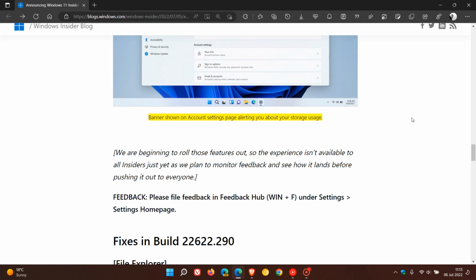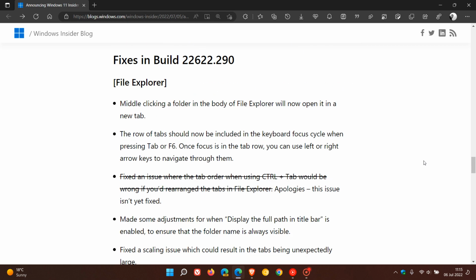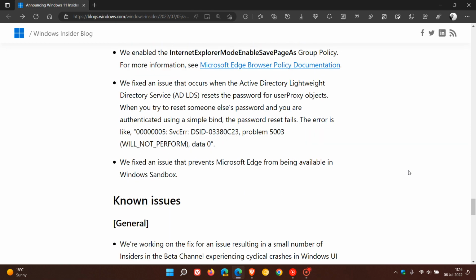And then, as mentioned, with most of these builds that roll out every week, there are lots of fixes that do roll out, and there are fixes relevant to build 22622.290. There are also fixes included for both builds that have rolled out this week to the beta channel. So as mentioned, quite a lot going on.